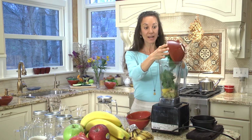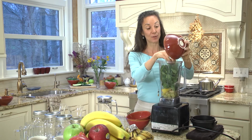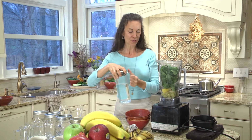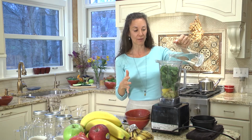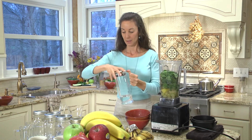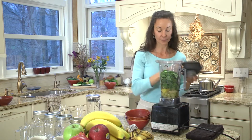So a lot of spinach in this one, and you're gonna see this smoothie is definitely green. And then you can add, I have frozen pineapple and frozen banana in there. You can add ice cubes, or if you have some of the fruit that's frozen, you can just add some water. And we're gonna blend this up.